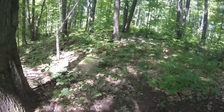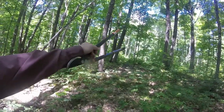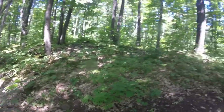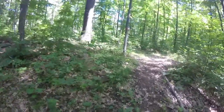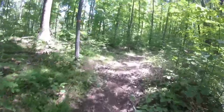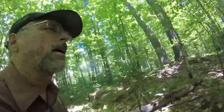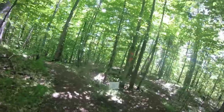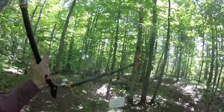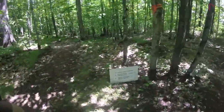And then I always thought the trail was going out that way, but no, the trail takes a sharp right here and goes this way. All right, we're coming up to the trail for the overlook, which is right here. You can see all the ribbons on the tree marking it.